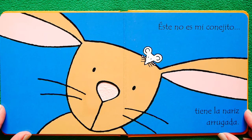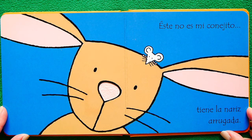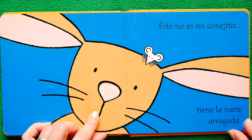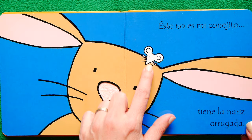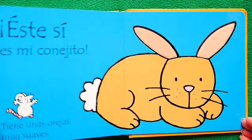Este no es mi conejito. This is not my little bunny rabbit. Tiene la nariz arrugada. This one has a wrinkly nose. Nariz, nose, arrugada, wrinkly. And look at that, it does look awfully wrinkly. Huh, what do you think over there? Yep, I thought the same thing. I couldn't agree more.